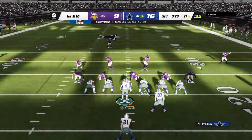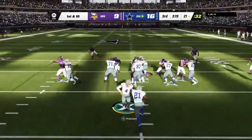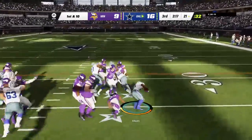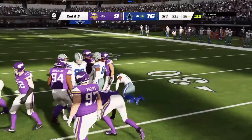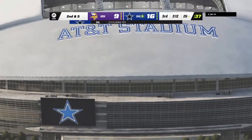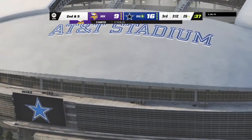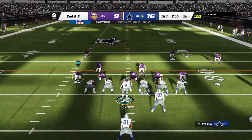So Prescott and the Cowboys now with a 1st and 10 at their own 21. He'll hand it off to Elliott to begin the drive. Up past the 25 to the 26, a gain of 5. If you're a coach, you'll absolutely take that run every time on 1st down because it really sets you up to go in a number of directions here on 2nd.